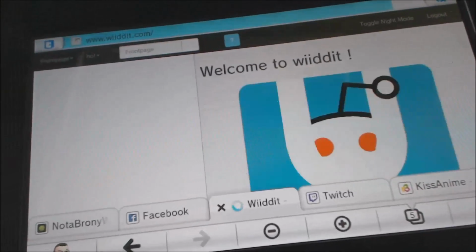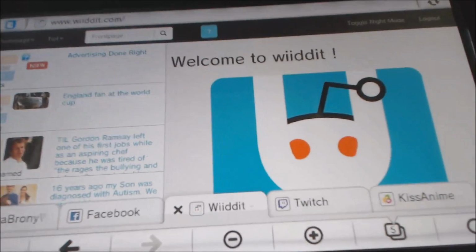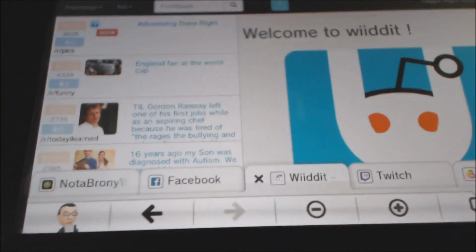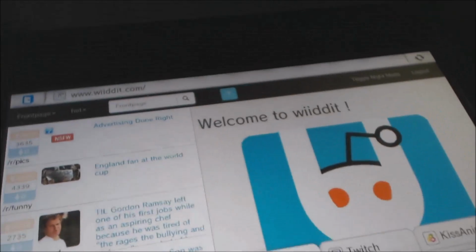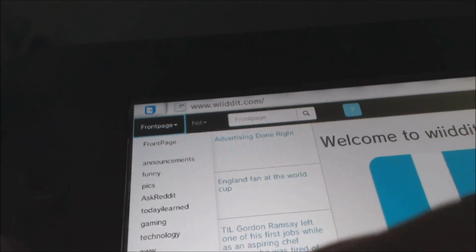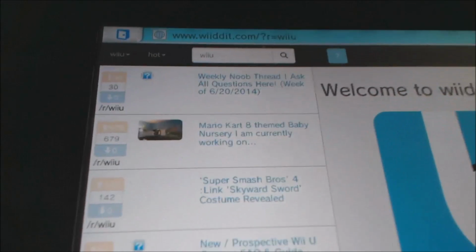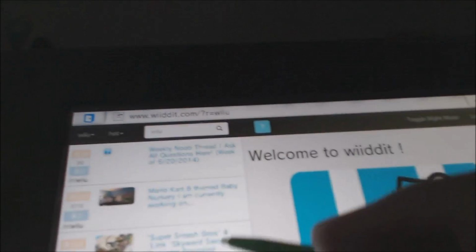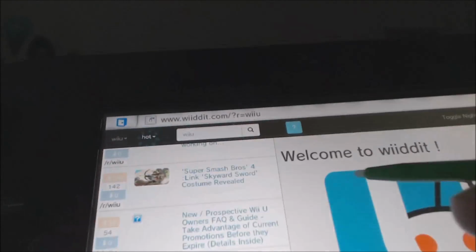So you just plug in whatever you want to say, hit post, and you're good to go. Now, if you're a fan of Reddit, as I am, there's a site you can access from the gamepad that works exactly like Reddit, but a little different. It's called Weedit. So it's actually just weedit.com, W-I-I-D-D-I-T dot com. And from here it functions just like normal Reddit does. So you can choose your subreddit up here. We're going to go to the WiiU subreddit, for example. And it pulls up the subreddit. It pulls up the hot topic, so you can change it to new, rising, controversial, all that sort of thing.